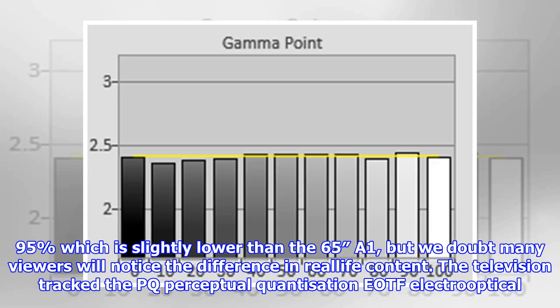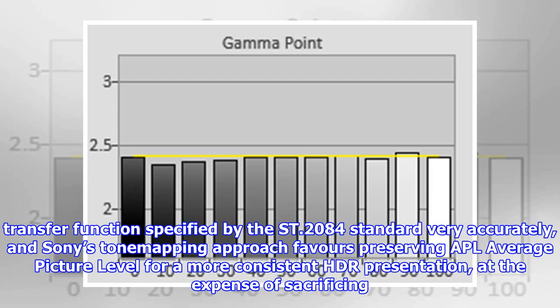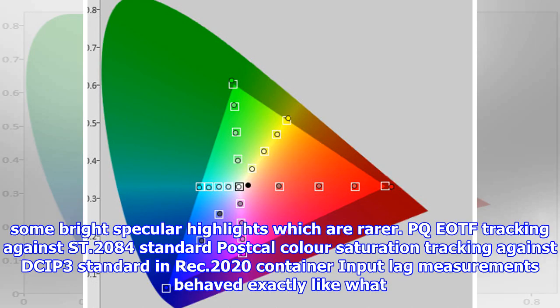The television tracked the PQ (perceptual quantization) EOTF (electro-optical transfer function) specified by the SMPTE 2084 standard very accurately, and Sony's tone mapping approach favors preserving APL (average picture level) for a more consistent HDR presentation, at the expense of sacrificing some bright specular highlights, which are rarer. PQ-EOTF tracking against SMPTE 2084 standard, color saturation tracking against DCI-P3 standard in Rec. 2020 container.